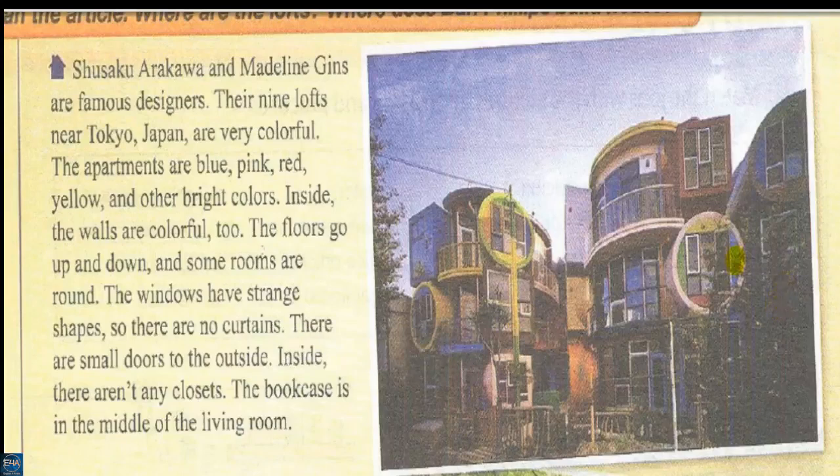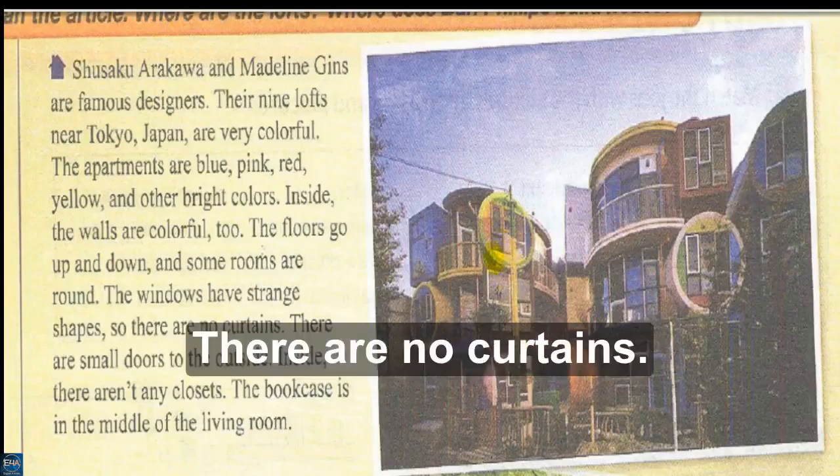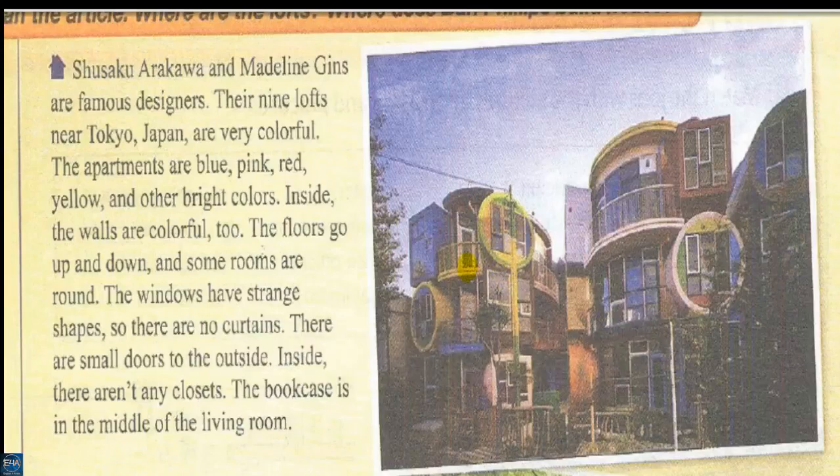Inside the room, there are different colors. The walls are colorful. The rooms are round and the walls are colorful. There are no curtains. To go outside, there are small doors. Inside the houses, there aren't any closets. The bookcase is in the middle of the living room. Here in this design, the bookcase is in the middle of the living room.